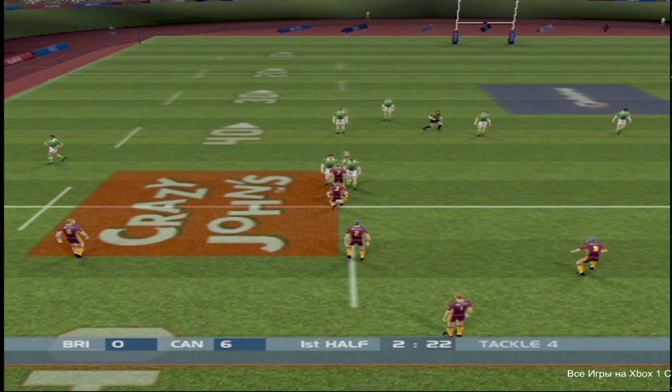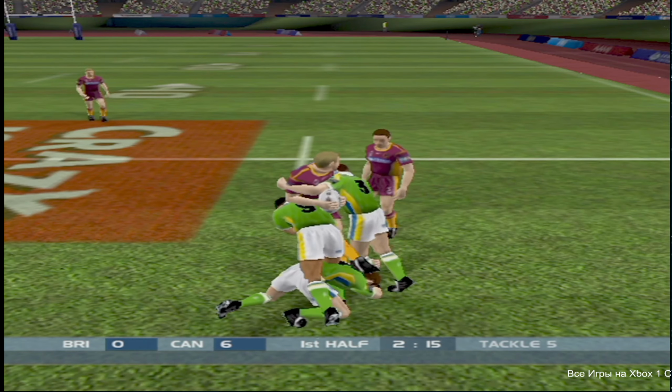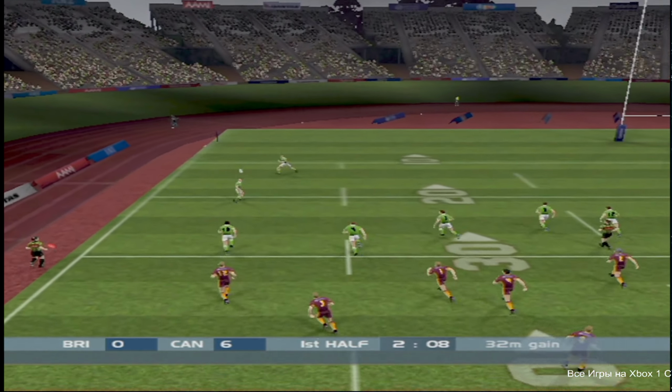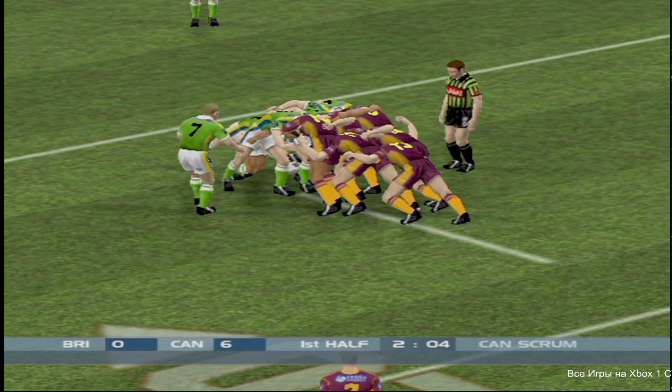Tate passes it deep, and he's confronted by Hindmarsh. Berrigan passes across for Webke. Marcus Square. Oh, good tackle by the much smaller player. Looks for help, puts up the punt. It goes into touch. Drew with the ball.